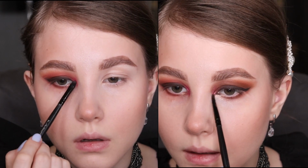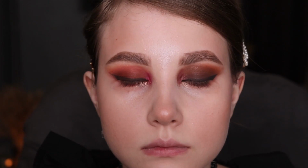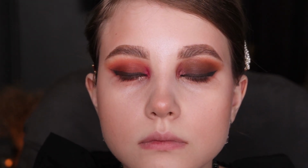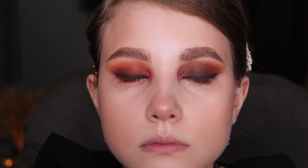Right away I can see the difference between my left and right eye in blending, and I guess you can see it as well. And that's it. What do you think, guys? Okay guys, I am finally ready to tell you my thoughts and my opinion.